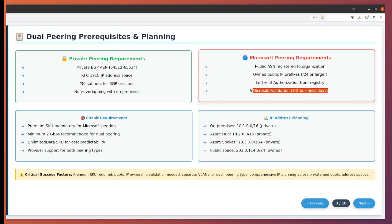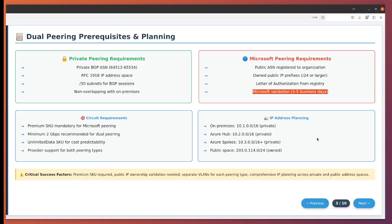Bandwidth sizing is challenging because Azure workloads and Office 365 have very different traffic patterns. You need to plan for peak usage across both types of services.